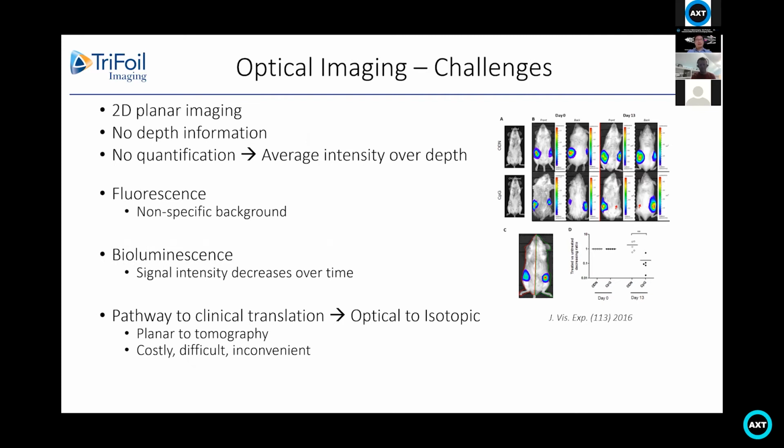Some of the challenges, however, are that most optical imaging systems are 2D planar imaging. So it's a fixed camera location with the subject underneath. You lose out on depth information, and quantification can be difficult to perform or inaccurate. The best example I can give is that a weak signal close to the surface can also be displayed as a strong signal deeper into the animal.